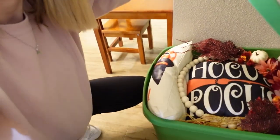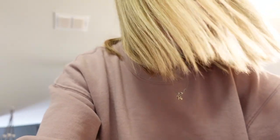Okay, so I think the last clip that you guys saw was me putting this fall slash Halloween decor in this bucket. I was gifted some pillows, so that took up a lot more room than I thought it was going to. So I'm gonna see if I can try to fit the rest of my fall stuff into this bucket. I have just some small little ceramic pumpkins.